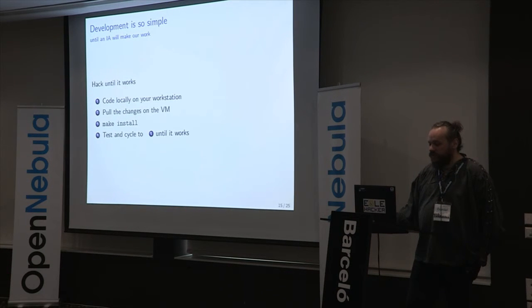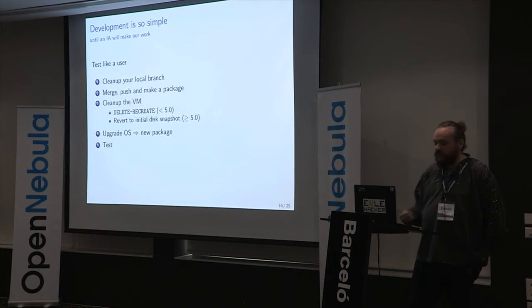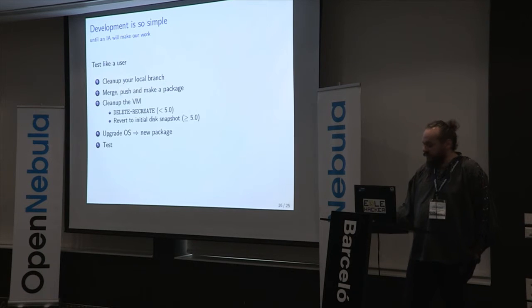And when everything is working, we need to clean up our branches, make things readable for users, readable for people looking at the Git history. And next, we need to create a package. So we have an automated tool to create a package from the Git repository. The package is installed in the development repository. We need to clean up the VM to retry directly from the packages.